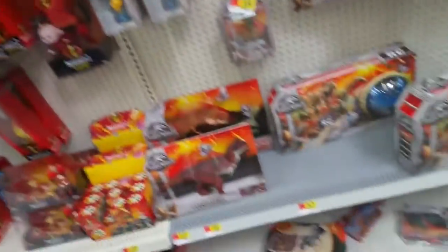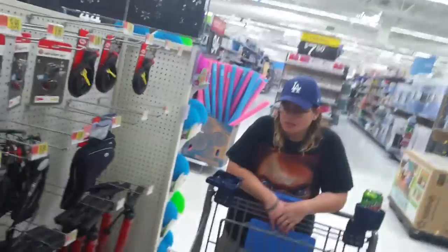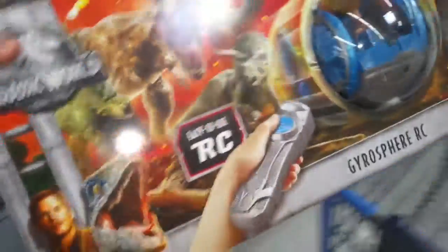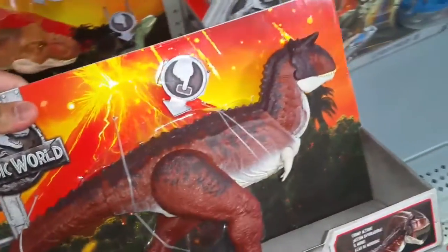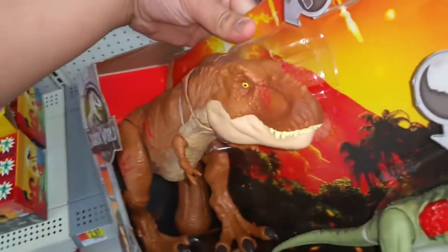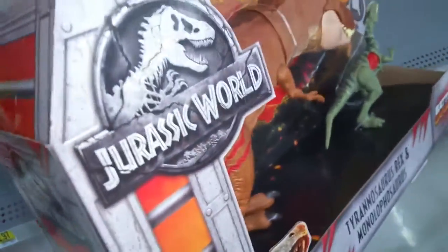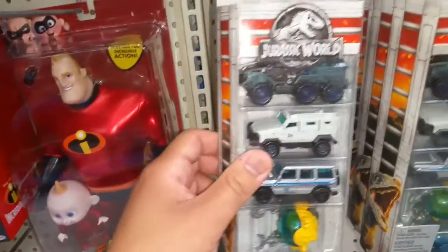What do we have here? How much is it? 30. 30 bucks for this one. Getting that one. Let's see what else they got. That's all they got? Sheesh. Toy Run's gone nuts this year. Wow. That one's 20 bucks.